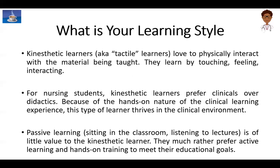So let me ask you, Shaka, based on these different learning styles, what do you think your learning style is? I think I'm a combination of the read write and the kinesthetic. Okay, fantastic. So now that you have established, this is how I best learn, that's going to be the most effective way for you to study.